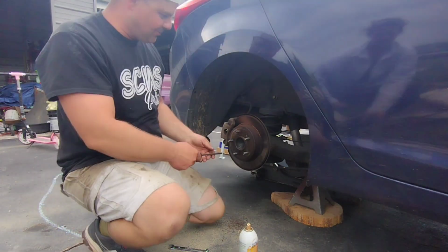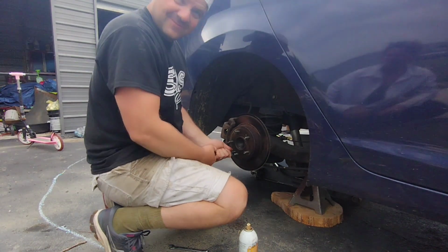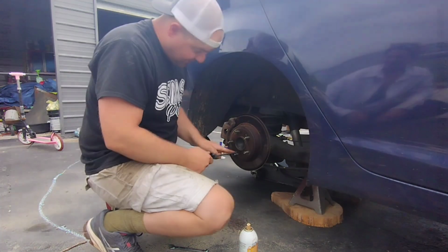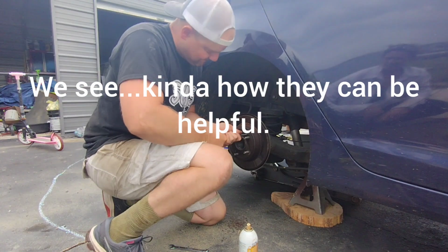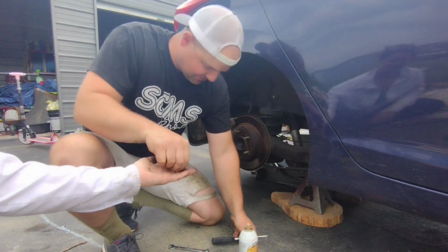These stupid screws are completely unnecessary. Good job, sis. Now, if I'm wrong and you think these are necessary, tell me why. That one might have already been loose. Who knows?